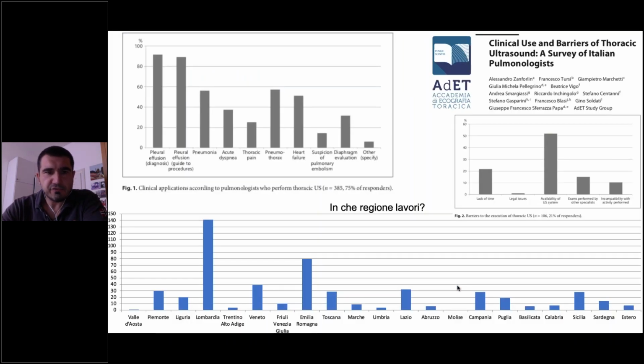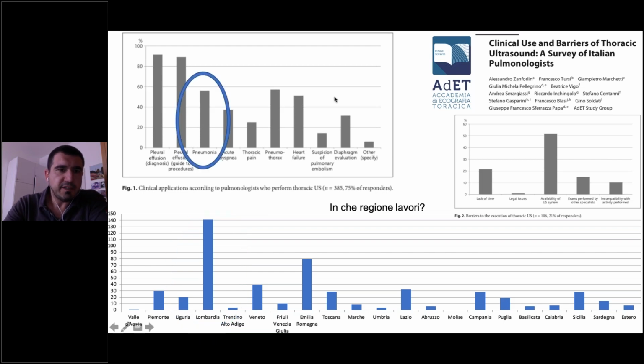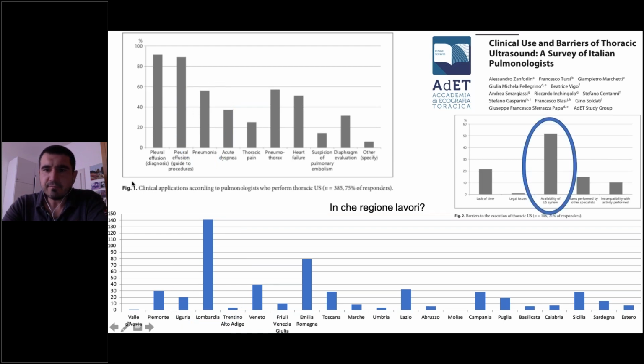A recent census we made in Italy, in fact, showed that right in Lombardia there was a large diffusion of chest ultrasound. In particular, many of the operators were skilled in diagnosing pneumonia. And where the chest ultrasound was not available, that was because of the unavailability of ultrasound systems. So unfortunately, the epidemic started where it couldn't be managed at best by ultrasound experts.